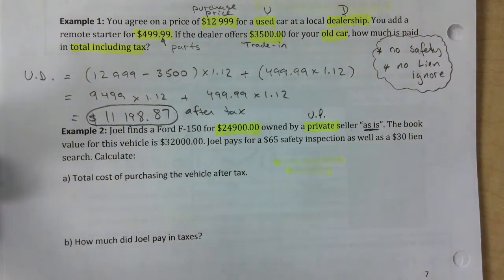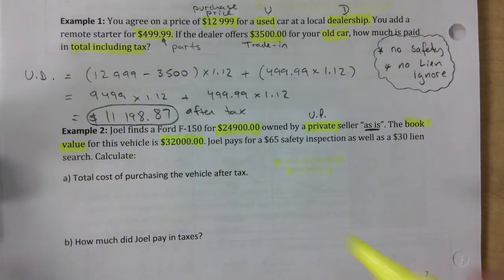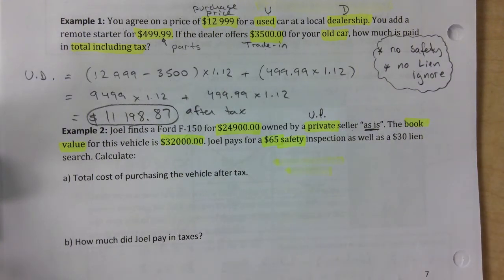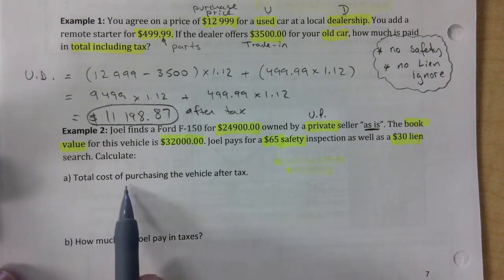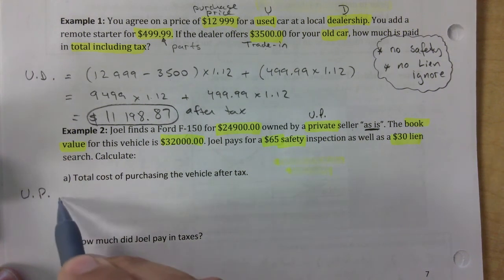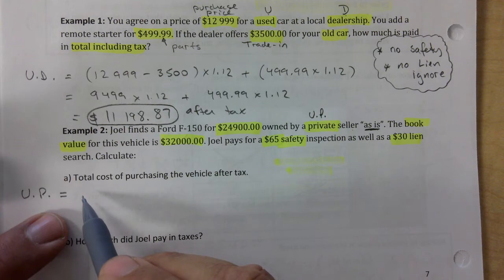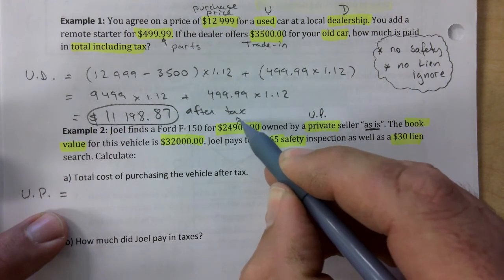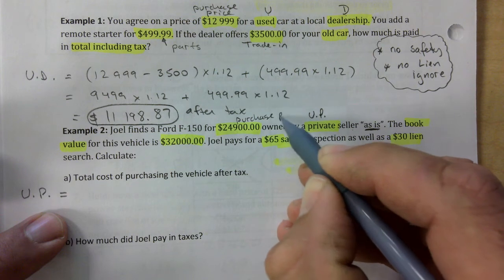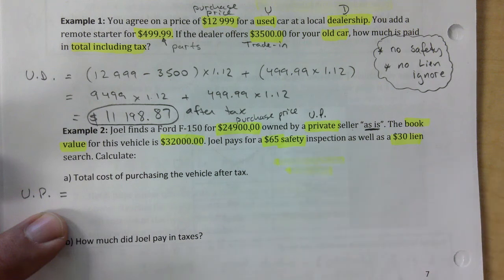The book value is $32,000. There's a $65 safety. There's a $30 lien. Calculate the total cost of purchasing the vehicle after tax. We know that it's used and it's private. And here it gets a little tricky. Let's label this. This is the purchase price, right? This one right here. And the rest is pretty self-explanatory.